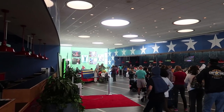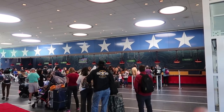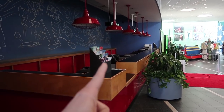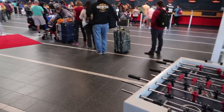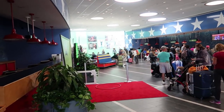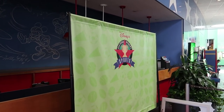It seems that we showed up right at check-in time because there's a big line of people waiting to check in here at the registration desk. I don't know what this desk is for. I would assume it's for more people to be able to check in, but it's not open right now. There's a foosball table over here. Let's see what else. There's a step and repeat, so you can get your picture taken, saying that you're at All-Star Sports.